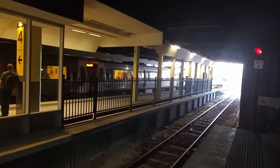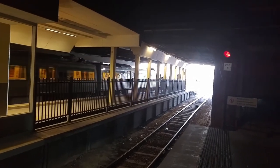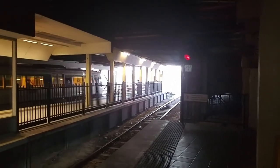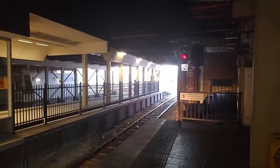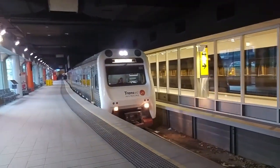Just gotta wait for that service to come in from the Armadale line, because now it goes all the way express to Armadale station, which is pretty good. Imagine buying a ticket to get to Armadale using this train. That'd be funny. Only the rich people can do that. Oh, there we go. The signal is now green and the train can leave.